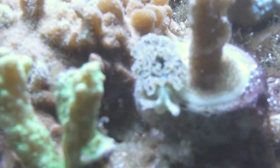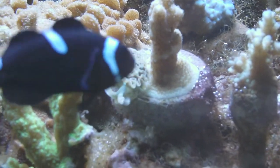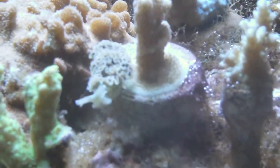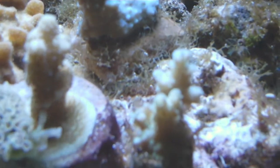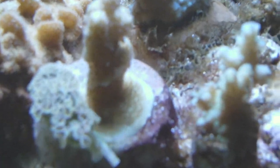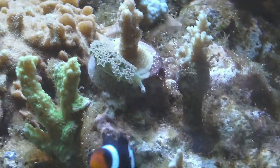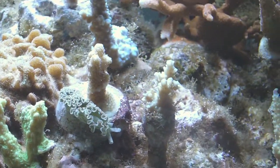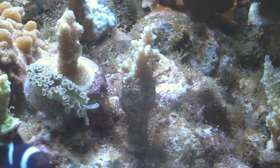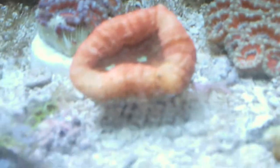Couple new additions to the 125 to help control the hair algae problem that I've got. Got a nice little lettuce nudi here, which I'm hoping will help keep down on the macro algae that I have a serious issue with in my tank right now. Pretty neat looking guy. I should have probably got two or three of them, but I wanted to try one and see how it would do. This is the other guy.